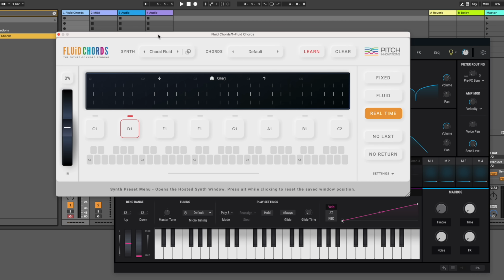And if that wasn't innovative enough, they actually made it possible to load other plugins inside of Fluid Chords, so you can use any other plugin or your favorite preset. I'm using Pigments right here. Now here's the thing, I never thought about pitch bending from one chord to another, so this opens up a new world of possibilities.